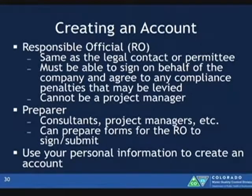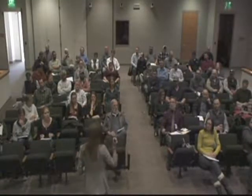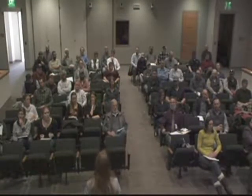Creating an account: the RO, that responsible official, think permittee, owner, operator. That's the RO. Same as the legal contractor permittee, they must be able to sign on behalf of the company and agree to any compliance penalties that may be levied, and it can't be a project manager. What I've seen with certain companies, that actually can be a project manager. I've talked to a lot of folks where if their project managers have that responsibility, it's part of their job description, part of their title, then they're in the system as an RO. So it's really up to each company. If they meet that requirement, if you're comfortable with it, they could sign up as an RO.